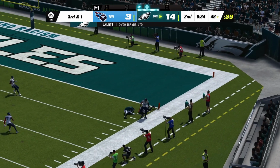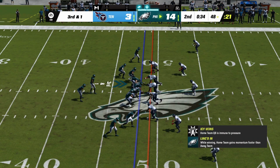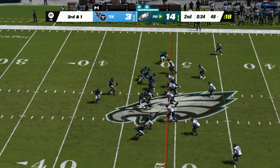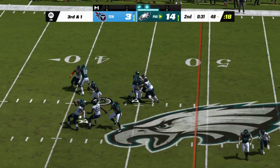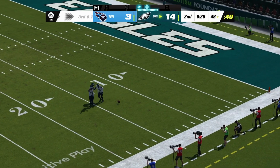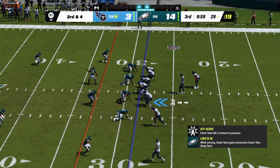And that's going to be incomplete. They tried to throw on 2nd down, unsuccessful. Now it's 3rd and 1. Again, he'll drop to throw. And that will be incomplete. It's effective, able to stop him before you get a good head of steam going.